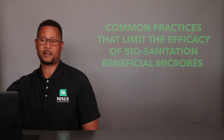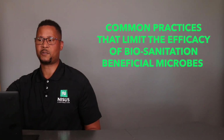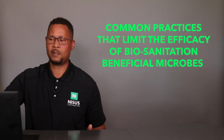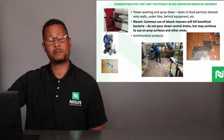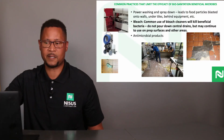So a few common practices limit the efficacy and efficiency of biosanitation. There are a few things that are very common in commercial facilities. In particular, power washing and spraying down walls and surfaces leads to food particles just being blasted underneath the walls, deep into cracks and crevices, under tiles, behind equipment, and even a lot of times I've seen it on the ceilings of the facility, where we probably rarely ever think about looking for the source of a small fly infestation.